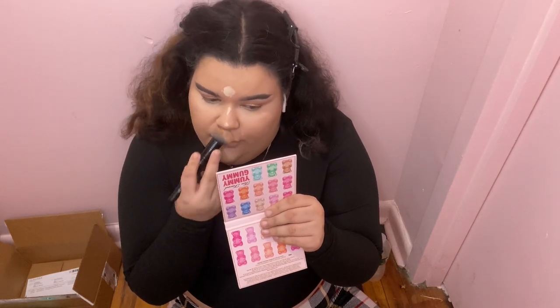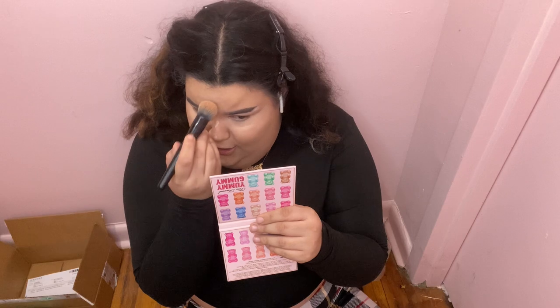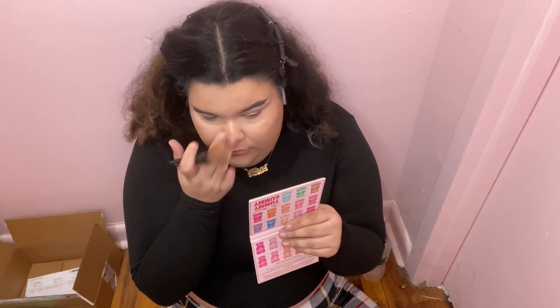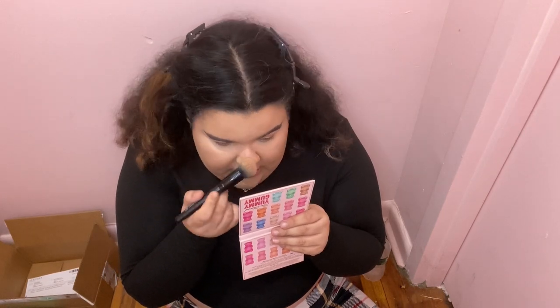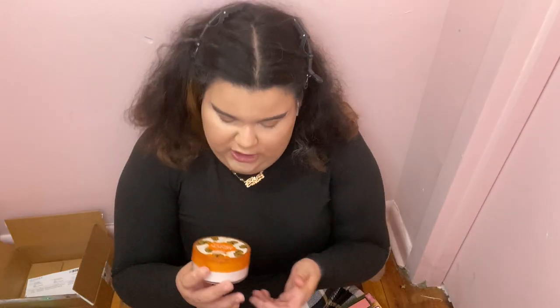And I just saw on ColourPop, they posted that next year they're doing the ColourPop times Winx collab. And if you're like me, an old daddy who's literally obsessed with Winx, you've already seen it. I'm using the ColourPop Airspun loose face powder in translucent, and I'm gonna set under my eyes.